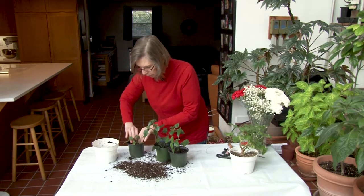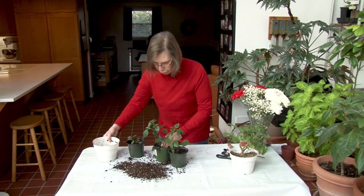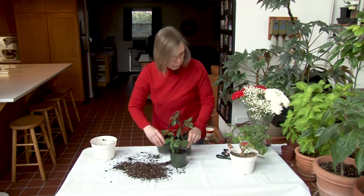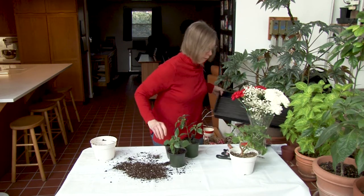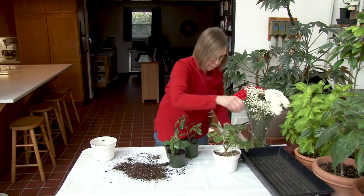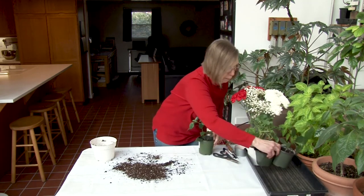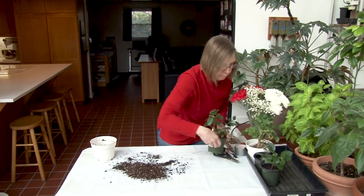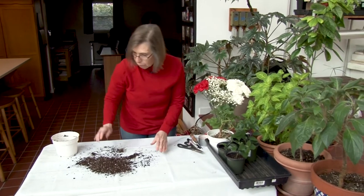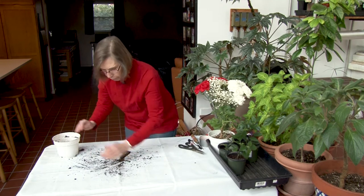So you just basically give each of these nice plants, spread out their roots and some nice fresh soil. And again, this is just potting soil. And I do put the cuttings in the pots, various pots, on trays that don't leak, hopefully. And then I can water these and we'll give them a good drink.